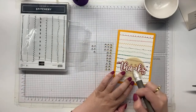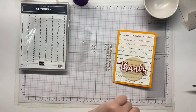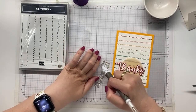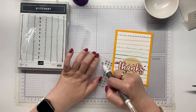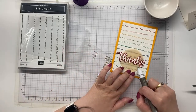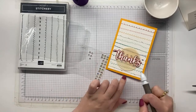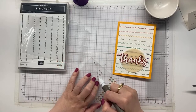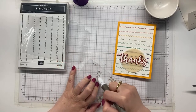So I kind of just want probably to pop just a few. I don't want to go overboard. So just popping this off. One in there. See how there was that notch in there between the K and the S?